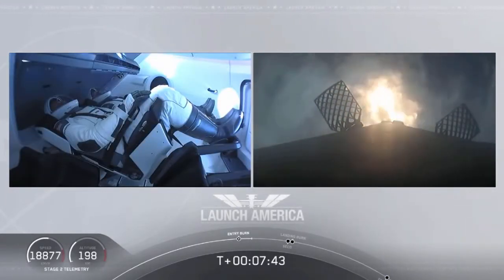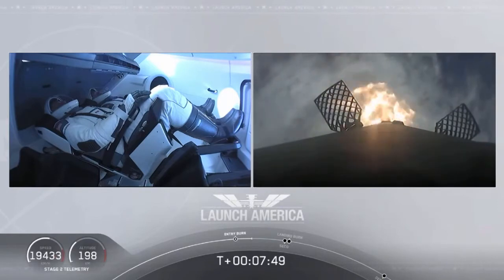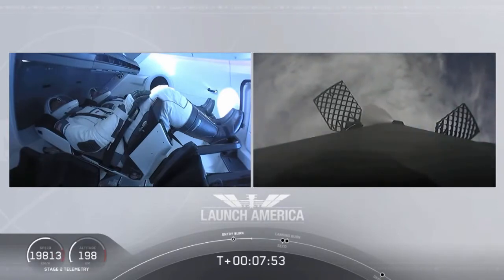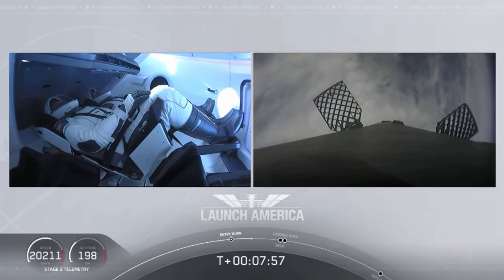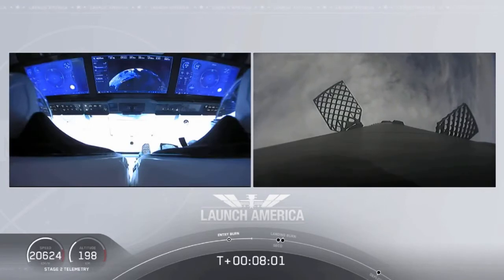Well, that entry burn continues. We're just about a minute away from SECO. We'll have a number of events all happen in rapid succession. It'll be the second engine cutoff, Stage 1 entry burn shutdown, looking for that Stage 1 landing burn shortly after. Yeah, actually just within a few seconds of each other.